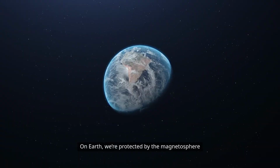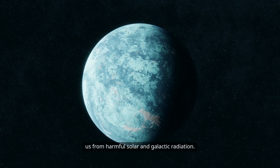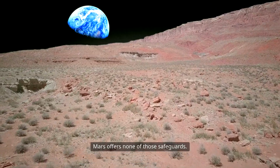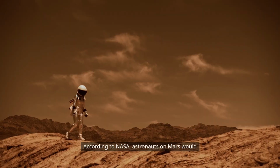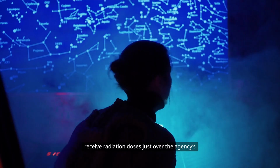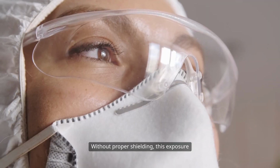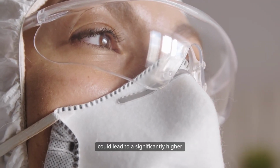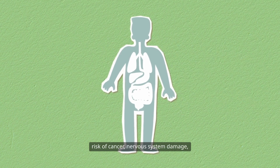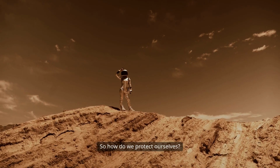On Earth, we're protected by the magnetosphere and a dense atmosphere that shields us from harmful solar and galactic radiation. Mars offers none of those safeguards. According to NASA, astronauts on Mars would receive radiation doses just over the agency's acceptable career limit for deep space missions. Without proper shielding, this exposure could lead to a significantly higher risk of cancer, nervous system damage, and even acute radiation sickness. So how do we protect ourselves?